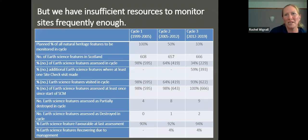After that, it just became the cycle, and at the end of the cycle we would report on what we had. As you can see, our ambitions gradually sank as it stopped being the in thing, and we got less funding and less staff time assigned to it. So it gradually descended from a 100% aim to a 50% aim to a 33% aim. In fact, in the earth sciences, we didn't do too badly. We kept it up at 64. And actually, in the first cycle, we did much better than most biological sites in completing 98% of our monitoring. So we have got some results, but as you see, we are desperately in need of more manpower out there to visit more sites.